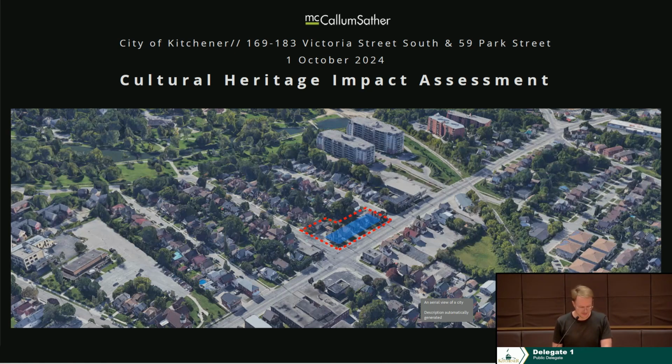We were retained by Legion Heights Victoria Incorporated to prepare a heritage impact assessment addressing the proposed development. This bird's eye view delineates the area to be developed on Victoria Street between Park Street and Henry Street. The proposal includes the demolition of 5 detached buildings along the Victoria Street mixed-use corridor and the retention of one 1920s-era detached house on Park Street. This house is listed Part 5 as contributing to the Victoria Park Heritage Conservation District.